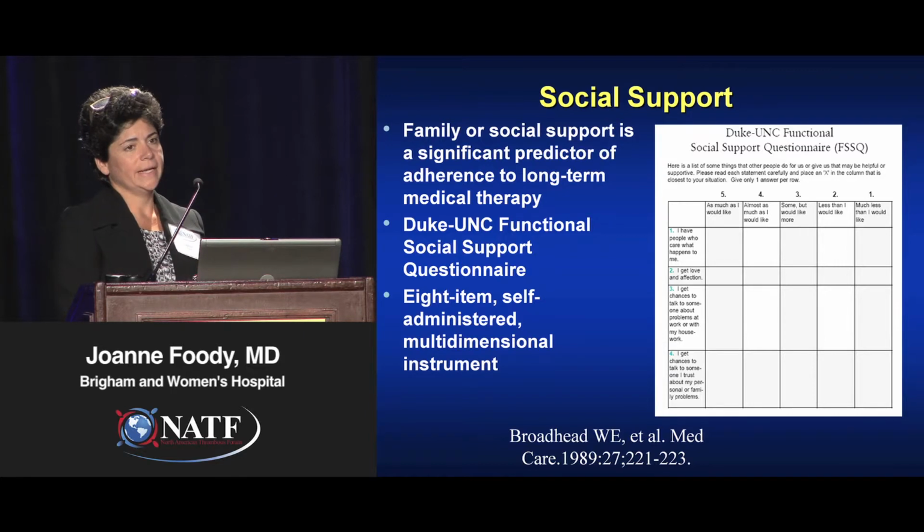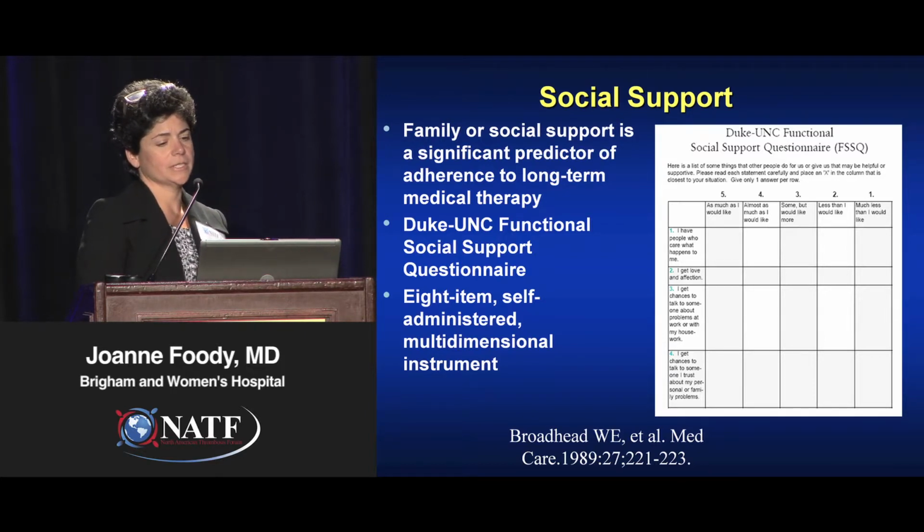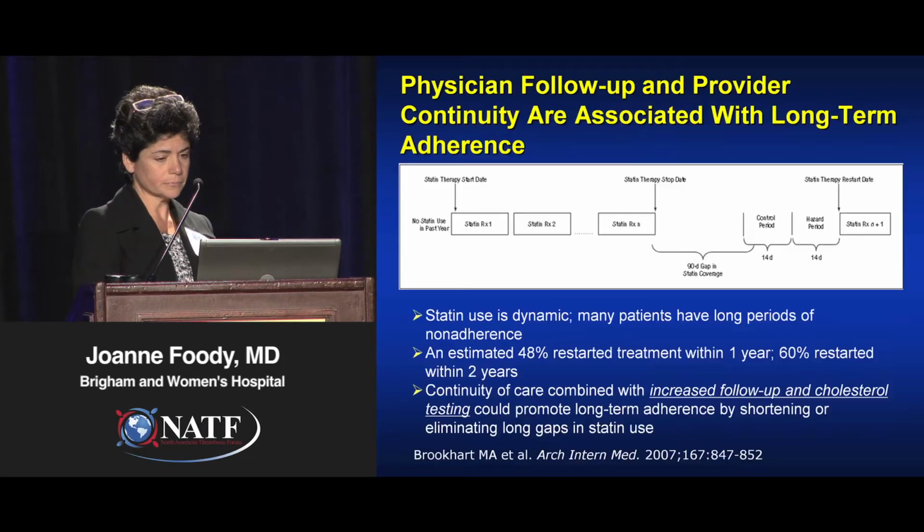We also try to help patients, for example, understand that they have other networks that can help support them. So we know that social support, patient advocacy groups are quite helpful, and individuals engaged with either high levels of social support or patient advocacy groups tend to do better in managing their disease. This is a social support questionnaire from Duke that can really help identify those individuals who may need more social support or those who have adequate social support.